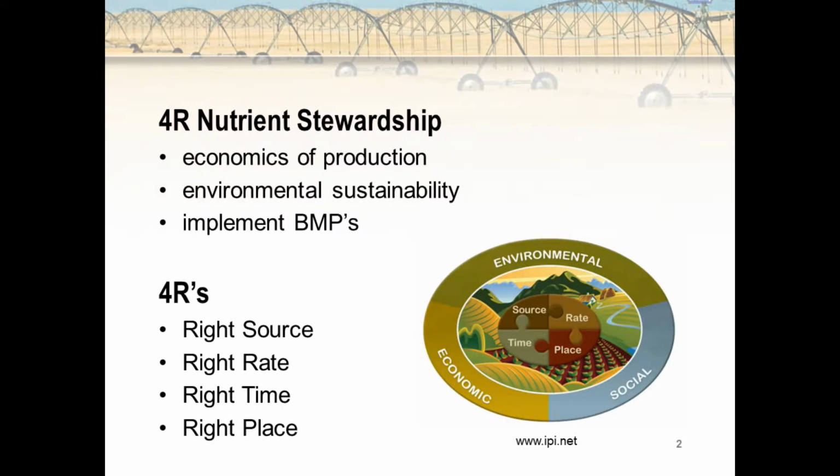So the 4R nutrient stewardship is really a framework that's been established to achieve the overarching goals of enhancing the environmental, economic, and social outcomes associated with cropping systems. A few specific examples of those goals include increasing the economics of production, which can include overall farm profitability as well as crop yield and quality. There's also enhancing environmental sustainability, and that's related to reducing non-targeted losses that can degrade air, soil, and water. Another example is the implementation of best management practices to optimize fertilizer use efficiency.